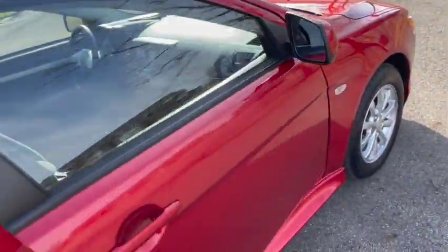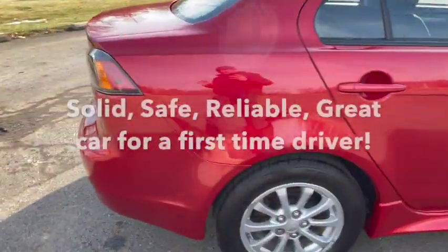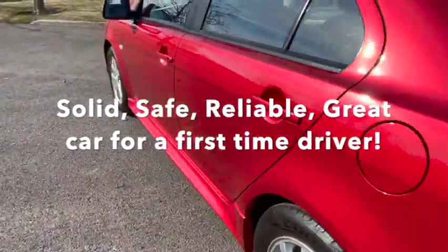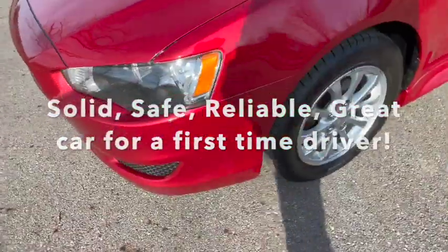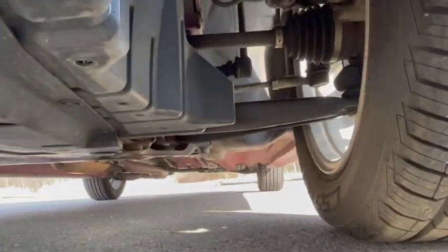All right. All the doors open and shut nicely, quietly. Boom, boom. It's a solid car. It's a safe car. It's a great car for anybody, but it's a fantastic car for that first-time driver. All right, now I've had some requests on other cars, so I'm going to do my best here with it being a low car to show you the underneath.